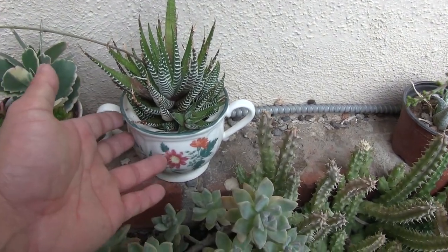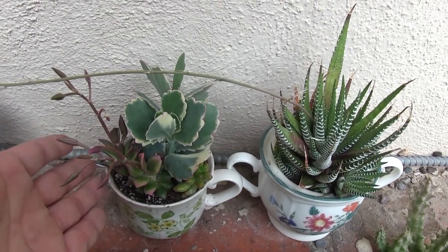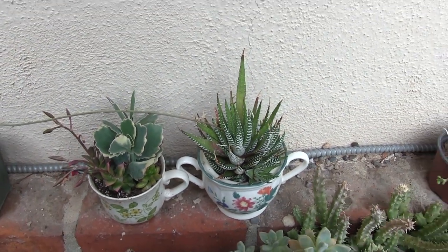It's been growing in this pot. And then this one was recently put together from the succulents that we got from the flower district. And they're gonna be end of year gifts for my son's teacher.